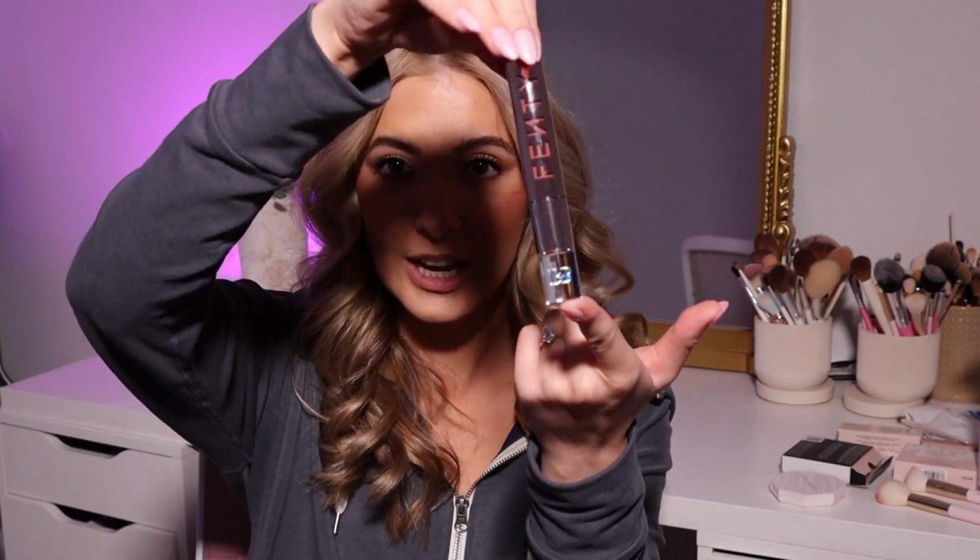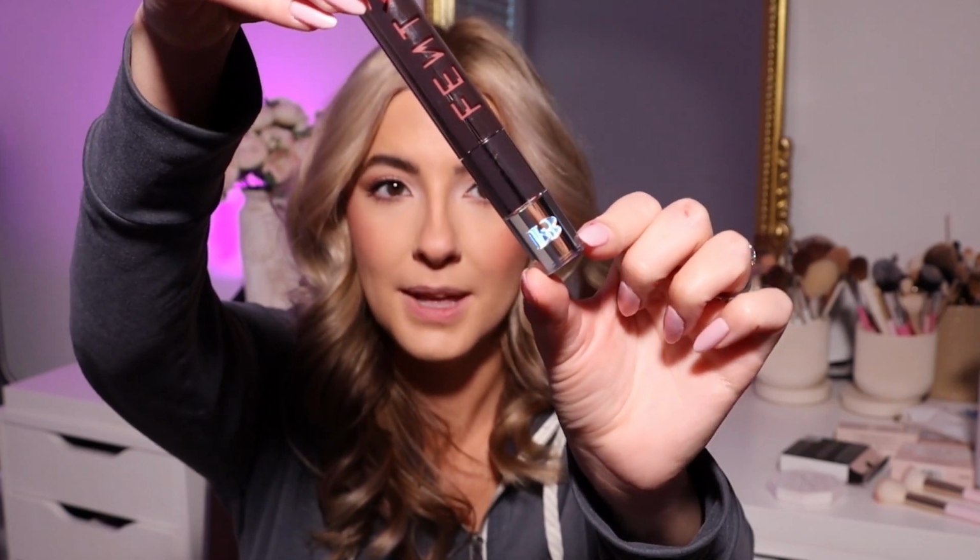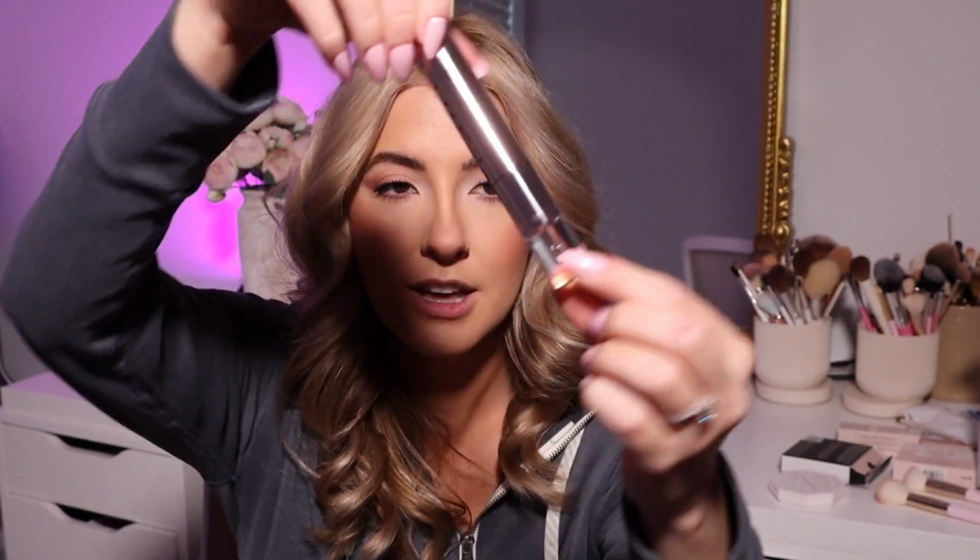I already opened this up and I can't lie to you guys, it looks so cool. Ooh, I love it. It's this chrome packaging and then it's see-through on the bottom and you have the Fenty Beauty logo when you turn it this way, and it's holographic inside. I love when brands just go above and beyond and give us really cool packaging. You can tell it's not just the cheapest kind they could find. They really put thought into making the product feel special.